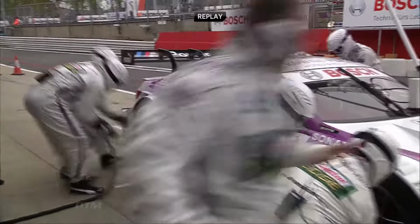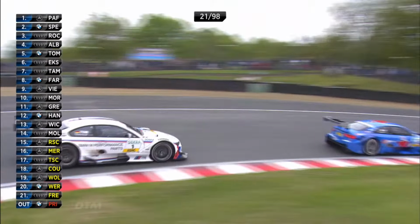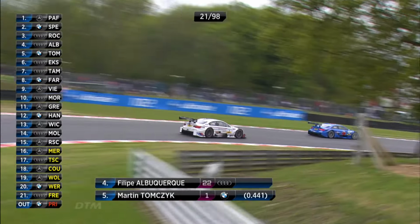Let's hear from him right now. I had some damage to the front splitter on the first corner, second corner, and that's the end of the race. End of the race for the 4 times World Touring Car champion.